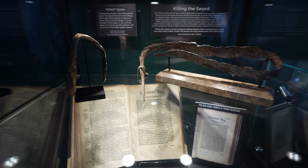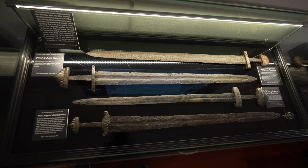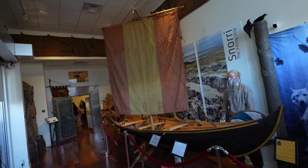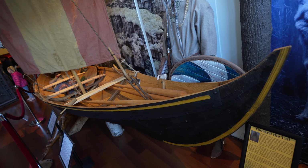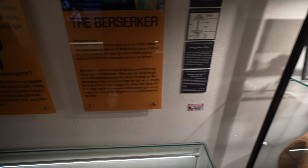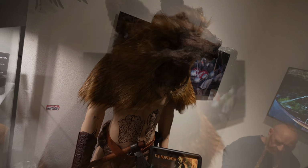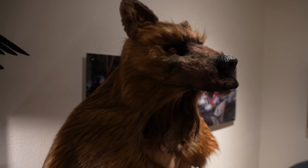Inside of the museum, they have a collection of Viking artifacts, some which are over 1,000 years old. The highlight though is the authentic Viking ship, which was built by the Viking Ship Museum in Denmark. So the sign says they have something called a berserker, which is a person who would run into battle completely naked to scare off their opponents. And this is an example of one.